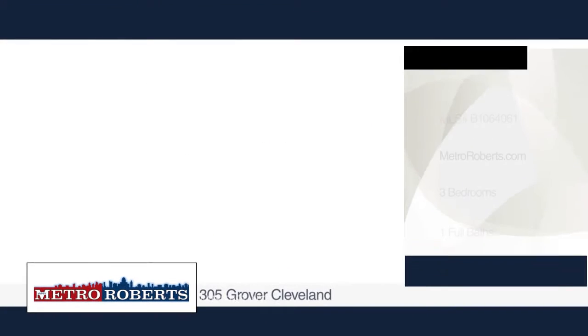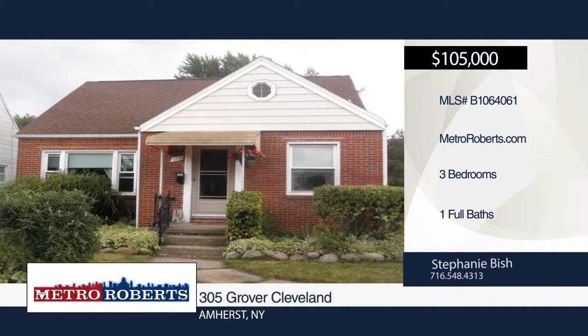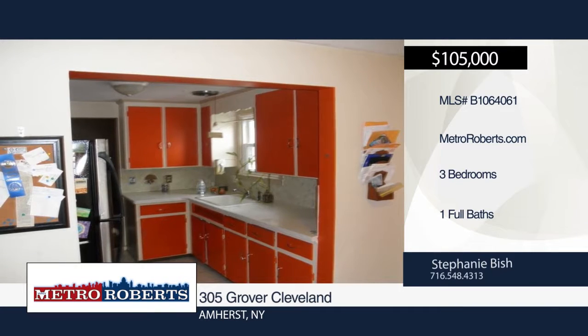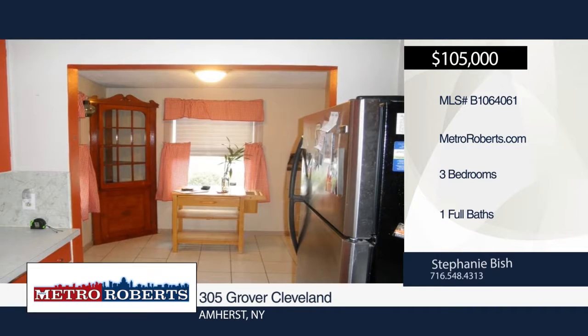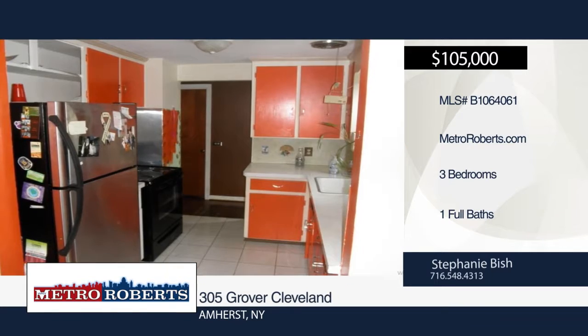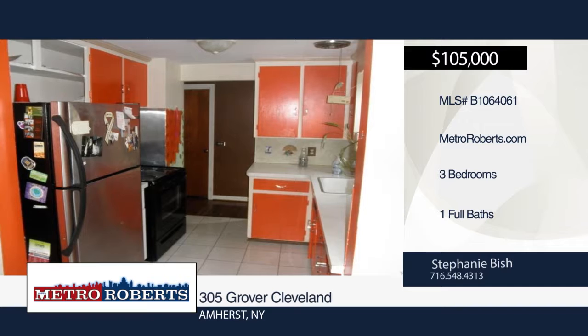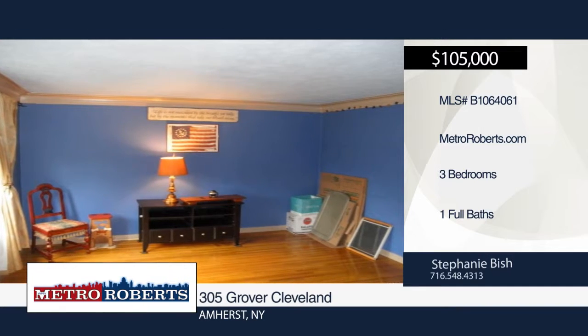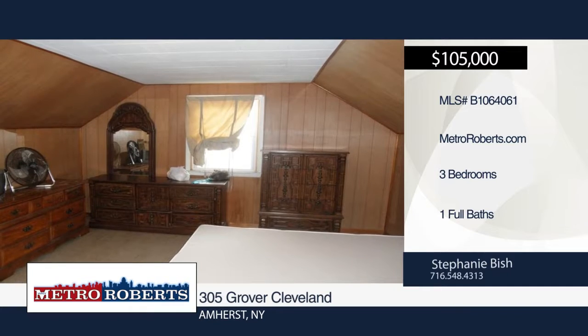Welcome to this 3-bedroom, 1-bath Cape Cod in a convenient location, close to all amenities and Amherst schools. Hardwood floors can be found throughout, and the kitchen offers plenty of cupboard space and an eating area that overlooks the living room. It offers 2 bedrooms on the first floor and a large bedroom and bonus room on the second floor. Spend time outdoors in the fully fenced yard with shed for extra storage and a vegetable garden, if you choose to utilize that area.